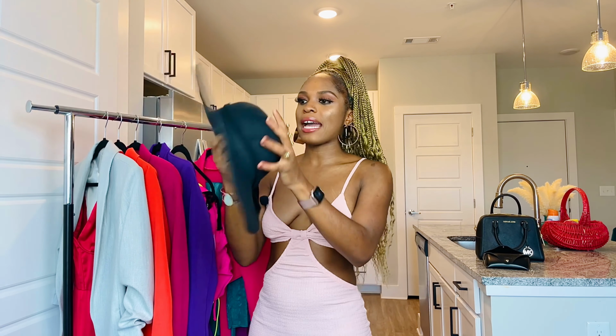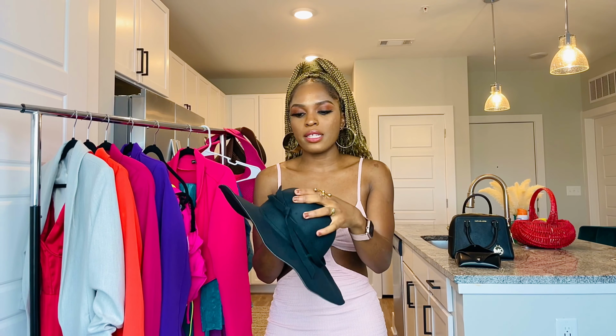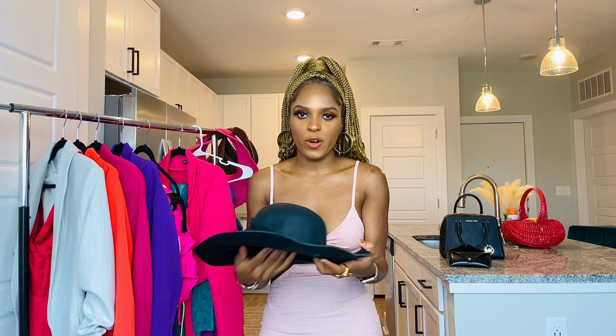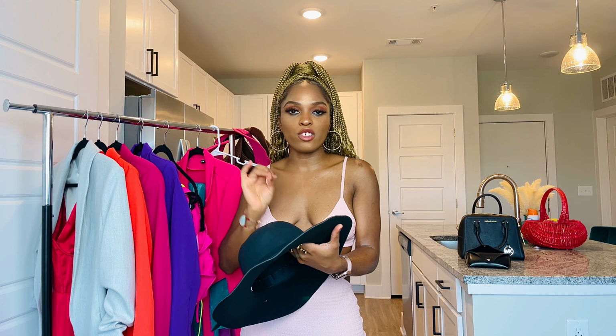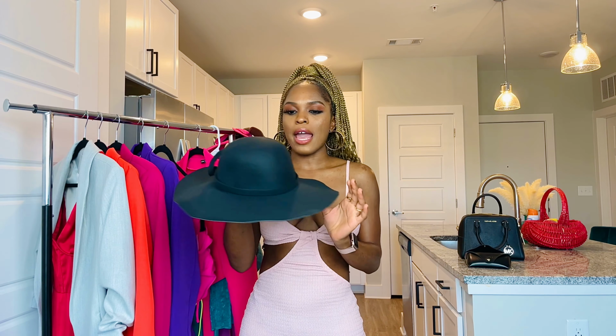I got this black hat here. I love it because it's firm. It's really hard for me to find the perfect fedora or floppy hat that's affordable. Fedora hats can be really expensive, but this is more of a floppy hat, but it has that structure to it. I really wanted something with good structure. So yeah, I got this on Shein.